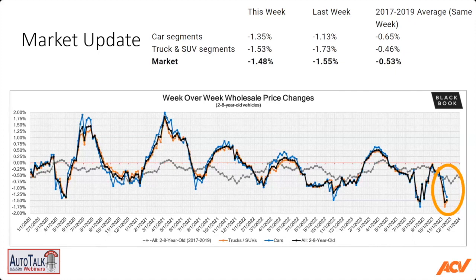But if you look at the week over week, look at some of the drops in some of these segments. Last week's truck and SUV segment dropped almost 2 points in a week. I don't know about you guys, what you're stocking these days, but the average used car is no longer $10,000 by any stretch of the imagination. We're talking average used cars in the 20s and 30s. And if we're looking at almost 2 points per week in value loss, do that 2, 3, 4, 5 weeks in a row. What I'm trying to say is this: we have to be more careful today than we ever have been on the vehicles that we put in our inventory.